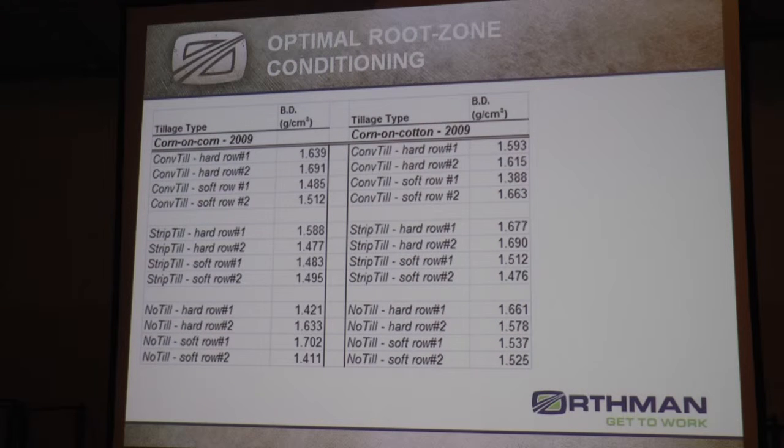Next slide. Two years later, we came back and did the same study in the area. We had located these by GPS, so we could come back and do bulk densities. There is a change. The strip till was improving, but very slightly. The no-till was improving, but very slightly. Corn on cotton, we had a little bit of improvement, but not very much. But you can see that the tillage effect is making a difference. These were getting worse in the conventional tillage. Next slide.